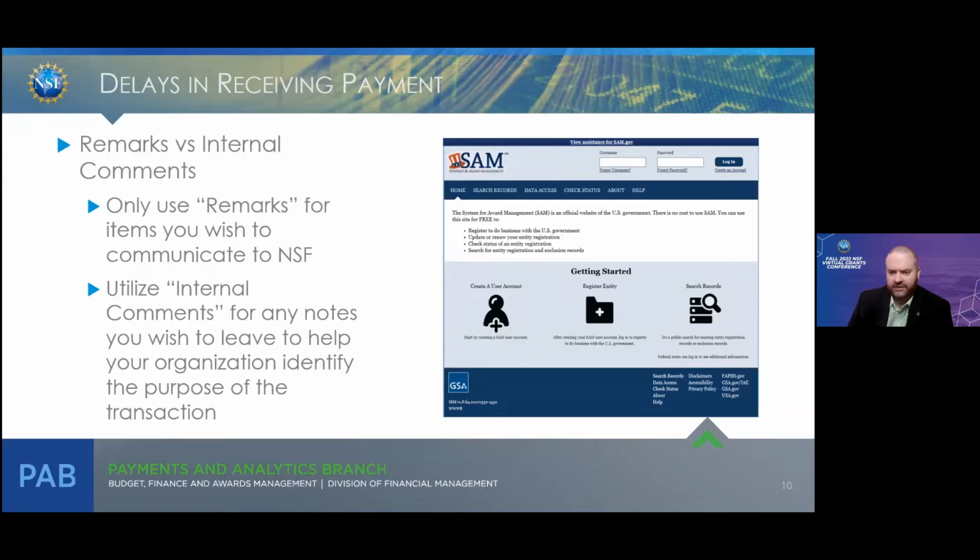Some transactions require review and approval by a PAB payment specialist before the transaction can be processed. This additional review layer can add time required to process your request and may delay payment. Sometimes this review gets triggered unnecessarily, specifically when your preparer enters unnecessary remarks on the transaction.